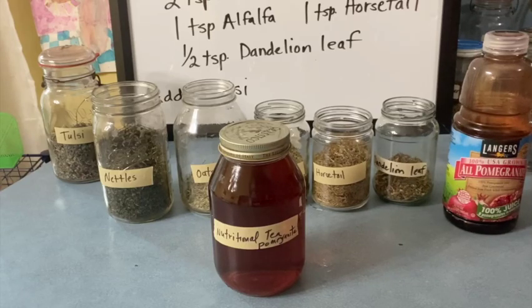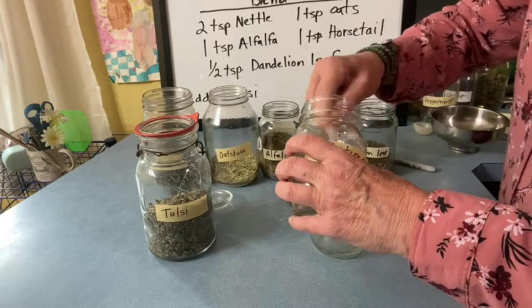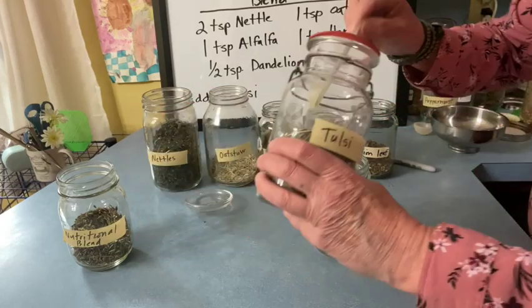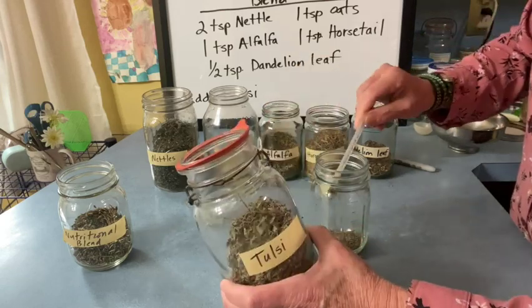Two plants that I like adding to my nutritional blend are red clover blossoms and tulsi, or holy basil, a plant from India. I started growing tulsi several years ago. It is a well-loved herbal tea. It works as an all-over tonic. If you grow one tonic plant, this should be the one.